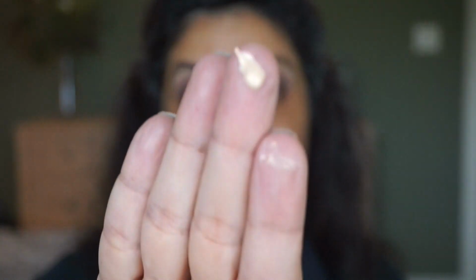This one really does blur my pores. Now I do have a new primer. This is by SUQQU and it's the Smooth Cover Primer. You do have to shake it up really good. It's the type that you squeeze the product out, and with this product, a little, and I mean a little, goes a long way. I mean, just this much.